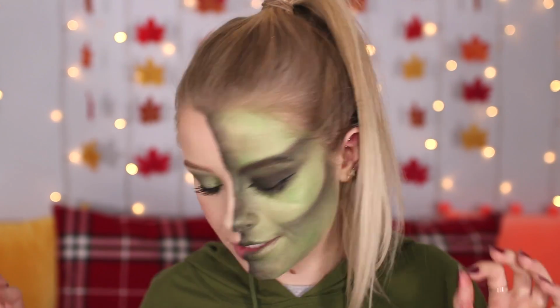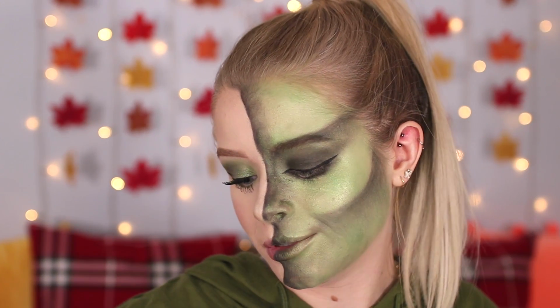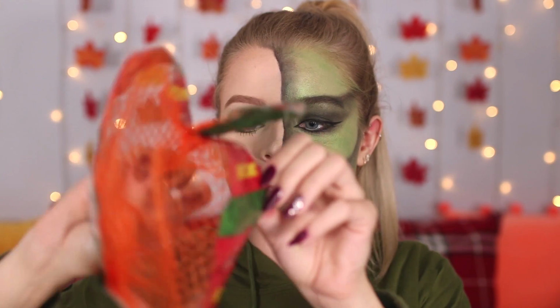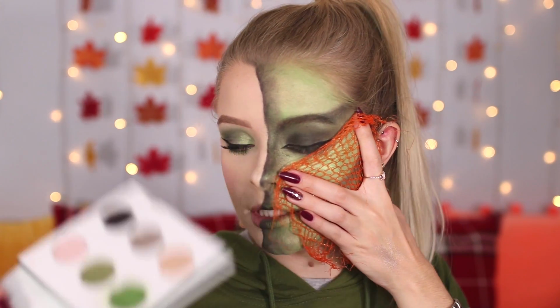Okay, I know this seems kind of random, but I'm going to take a bag of Satsumas, and I'm literally just taking this stuff, which you could get on most fruit. Then what you want to do is hold it on your face, and then I'm going to take the silver shade from this and go over it with a brush to create some kind of scales. Definitely easier if you have someone to help you.